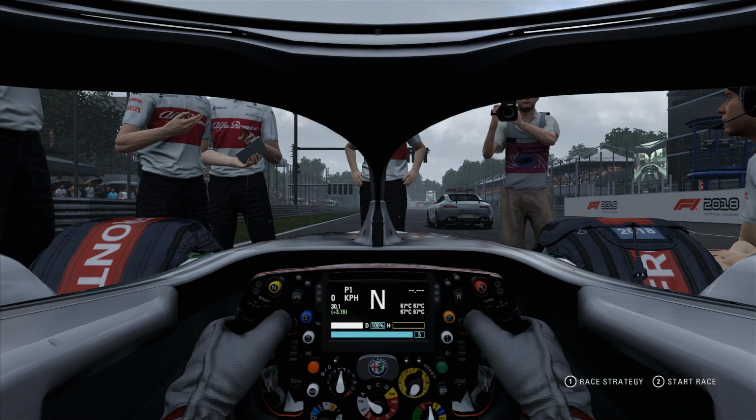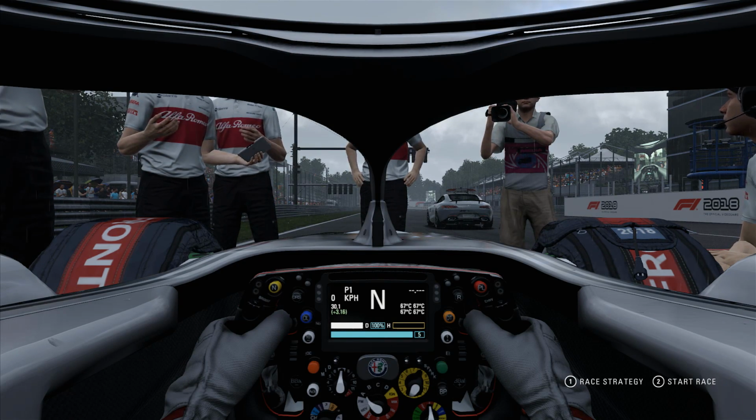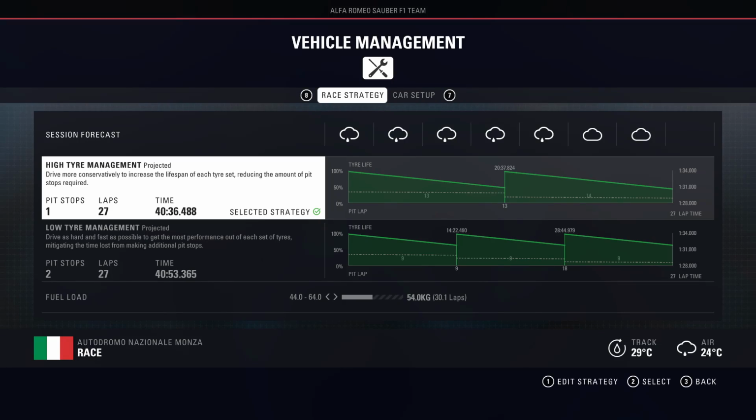This is our engine supplier's home Grand Prix. Let's give them a race worth watching. And we will do that if we can. Welcome, guys, to the grid of the Italian Grand Prix.